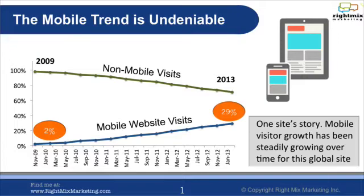this site has increased from 2% to 29%, with the corollary being the non-mobile visits are dropping while the mobile visits are growing. So if you checked the analytics of any other large site that has been around this long, I'm sure you will see a very similar trend.